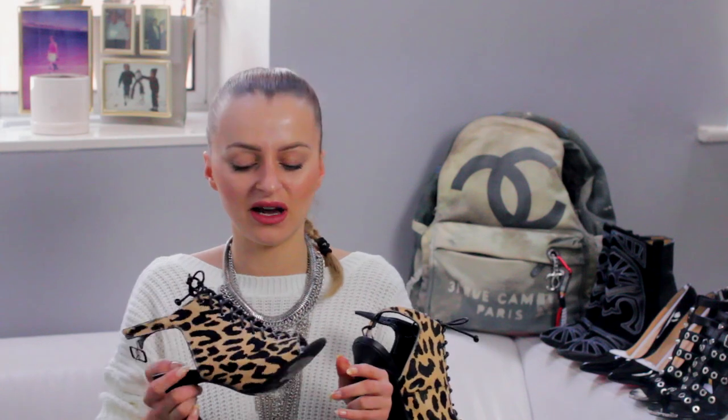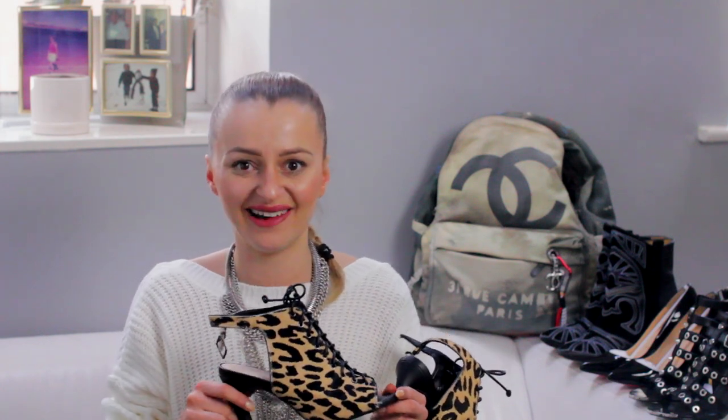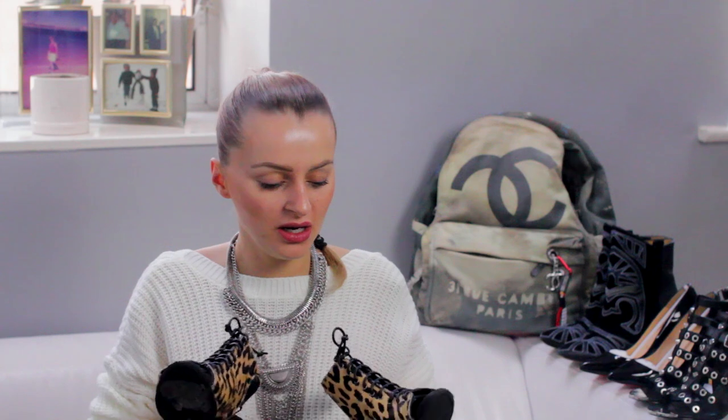I don't actually have any animal print shoes at all in my collection of shoes that I have, way too many. Size, very small size, size 3. And this is the thing, I'm actually size 1, 2 and they actually fit me. So that's brilliant. The heel isn't too high. I'd say it's about 8 centimeters, which makes them really comfortable to wear all day long.